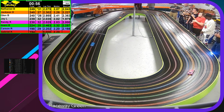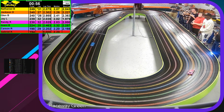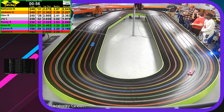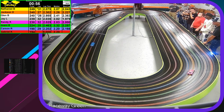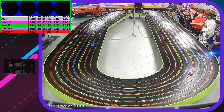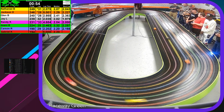Gabriel Kirtley on red lane may be completely out of the race by now. I'm not for sure, but he's got 194 total laps, and he is not in the race. I don't know, he might have had to take a call or something. But he is not in the race, folks, nor is his car even on the track. 55 seconds left to go.